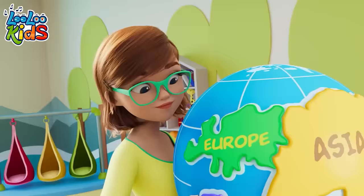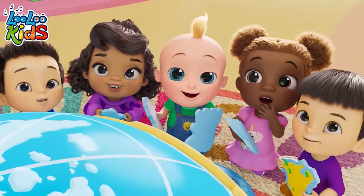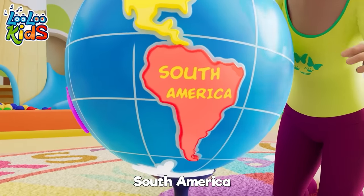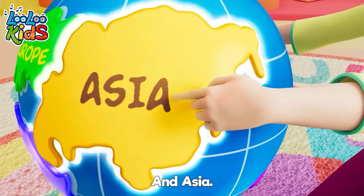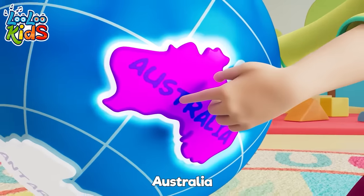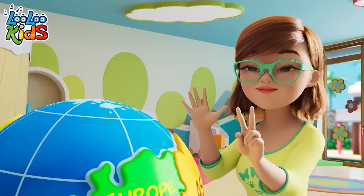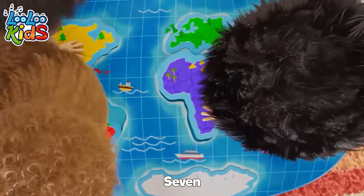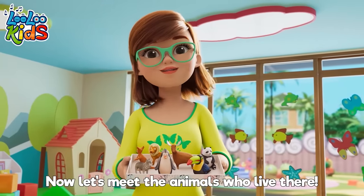Okay, everyone. Today we're going to be studying the seven continents. Wow! North America, South America, Antarctica, and Asia. Africa, Australia, Europe. That's seven. Seven continents of the world. Now let's meet the animals who live there.